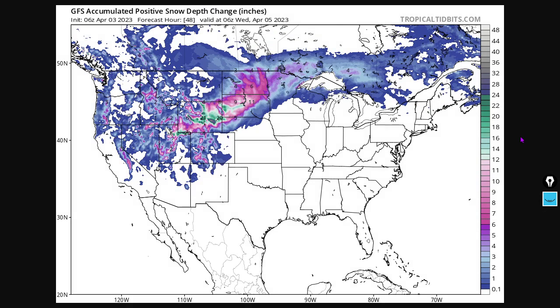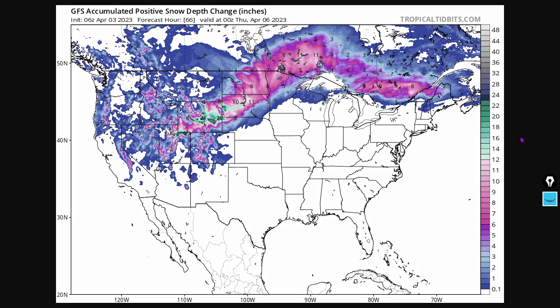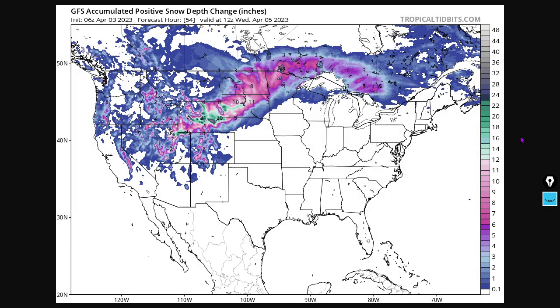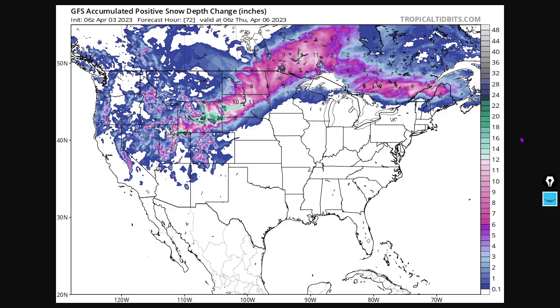Also, don't forget those blizzard warnings that we talked about earlier. A blizzard is not a place to be getting lost in the snow. I guess if you have the right gear, you'll be fine. Anyway, again, that's your 72-hour GFS positive accumulated snow depth change in inches.